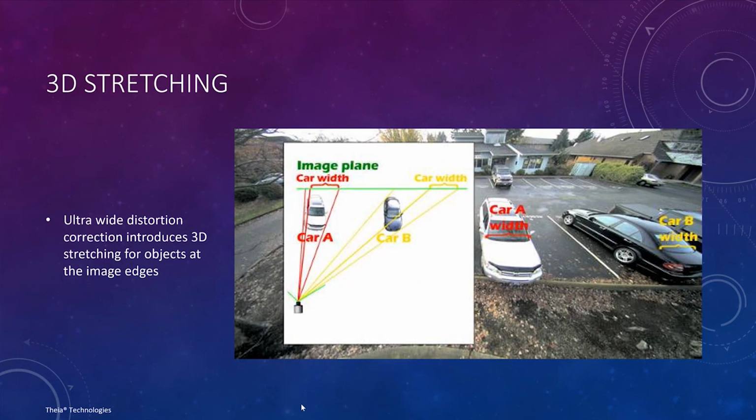The stretching is related to the tangent of the angle of the view of the object. You can think of it like projecting rays from the camera to the different points of the object and onto a plane. At the edge of the image, there's a lot more side of the car visible, and so it will appear to cover much more of the image plane and will look stretched.